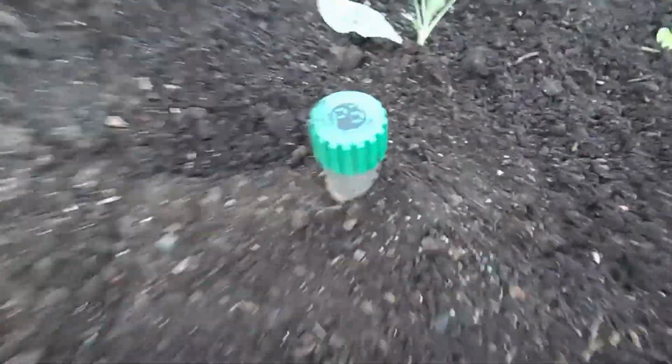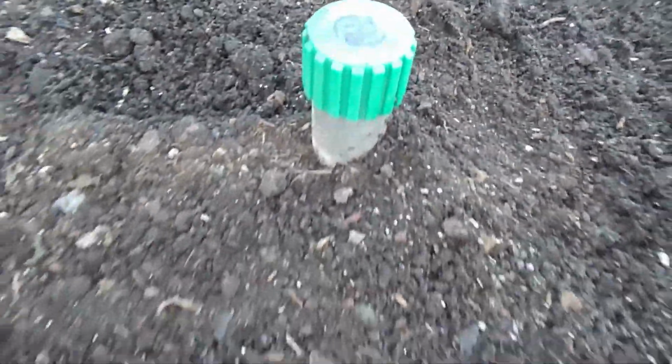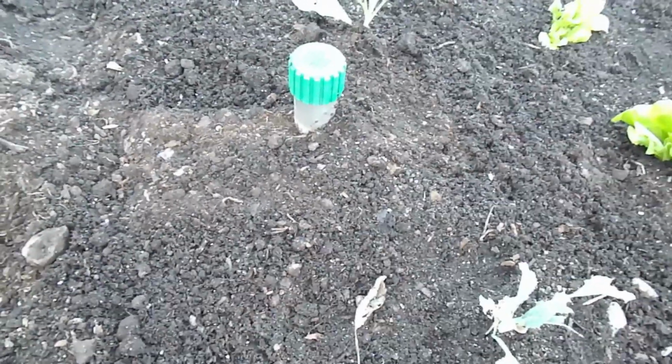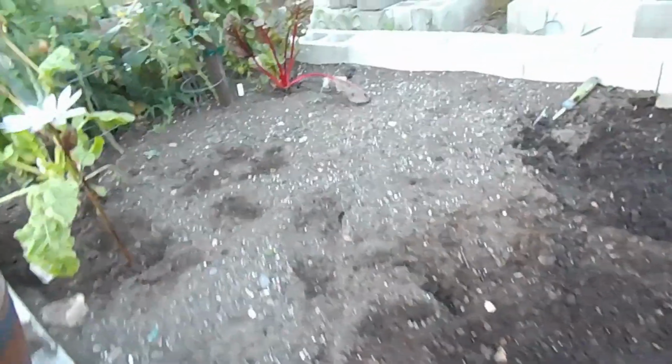This green thing in the middle, this is called a mole chaser. So this puts out a supersonic sound that goes underground, hopefully to keep the moles, voles, and all the problems that I have in my soil, that like to eat all the stuff. I'm hoping that it helps to keep them away. It's one of my other non-chemical tactics to help.